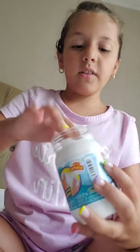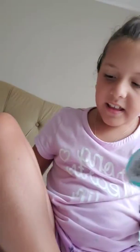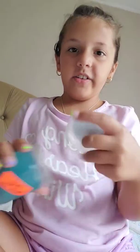Next is this marshmallow whipped fluff slime. I've seen a lot of people have these. So yeah. I gotta do this quick. Time's running out. Next is this sea life creature event. This is the creature event.